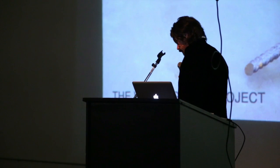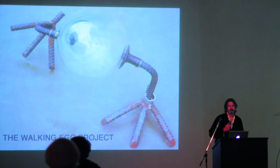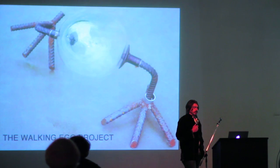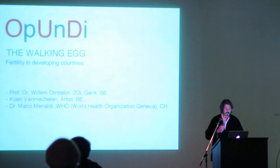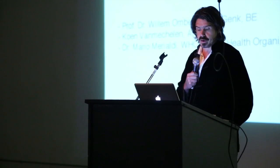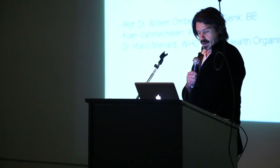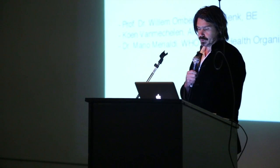The Walking Egg Project started with this image. It is a sculpture that I made, I think, more or less 20 years ago. It is a glass egg with strong legs, searching for 37.6 degrees to come out. The Walking Egg becomes a foundation and deals with fertility in developing countries. It is driven by myself, Professor Willem Ombelet from a clinic in Genk, and Dr. Mario Merialdi from the World Health Organization in Geneva.